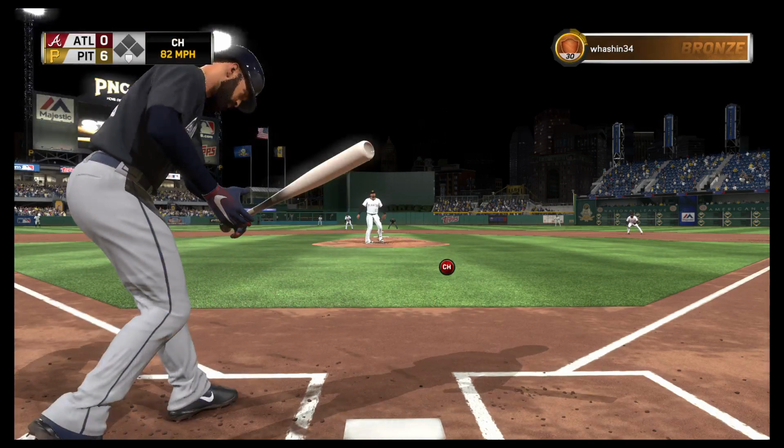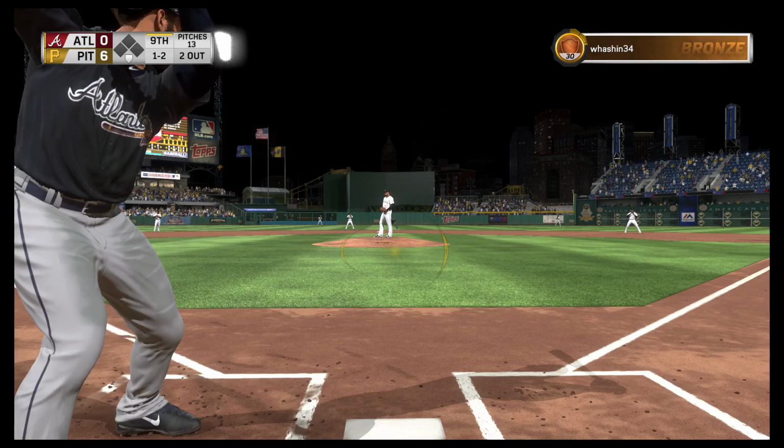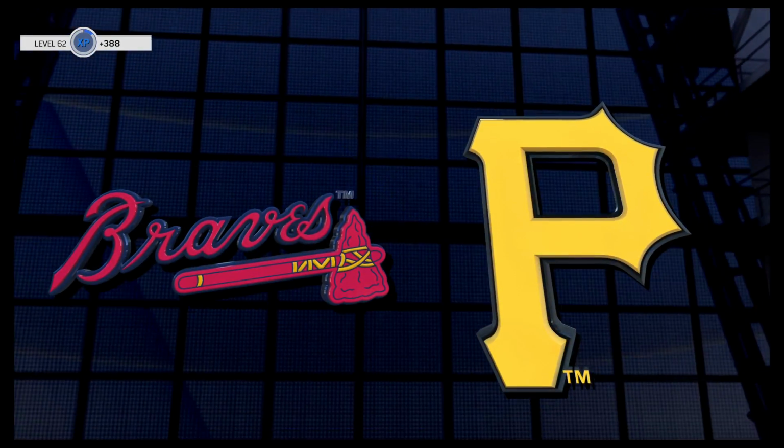And there's a swing and a miss for strike 2, and the Braves now are down to their final strike. Well, clearly he's not sitting changeup with that swing. I like it. Swing and a miss. He struck him out, and that'll do it here as the ball game is over.